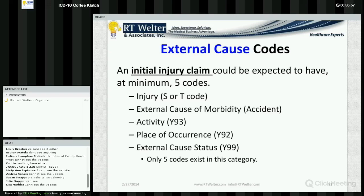External cause status, there are only 5 codes in the category, and they reflect whether the patient was working, partaking in a volunteer activity, on active military duty, or other specified external cause status. It should be noted that for activity, place of occurrence, and external cause status, unspecified options are available. So there is an unspecified activity code. Our chapter guidelines instruct us never to report those codes. So there's 3 codes in ICD-10 you will never have to worry about knowing.